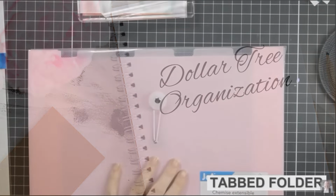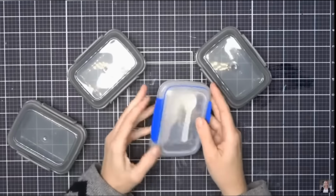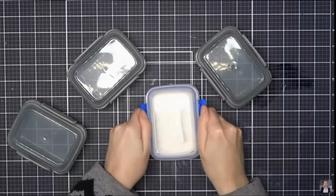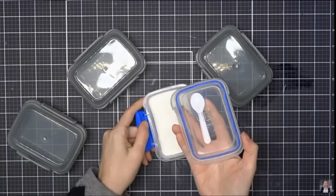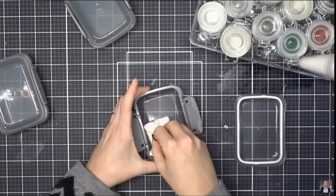And then they also have these little containers that I love because they clip closed, which keeps your stuff from spilling out. You can put anything in these: embellishments, all of your little pieces, whatever. You can break up your sentiments and put them in there. I chose to do embossing powders. And again, they clip closed. So I put a little spoon in there for my embossing powder.